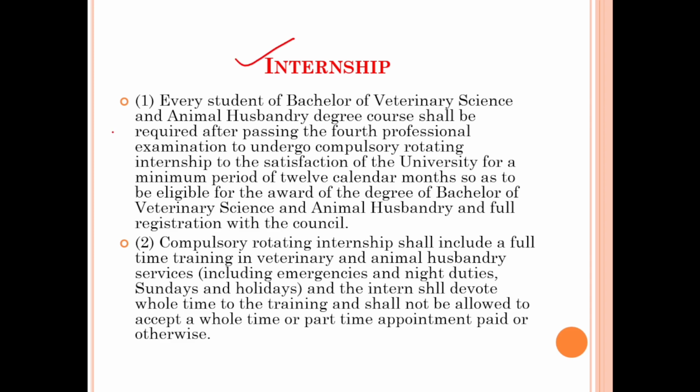Moving on, we will discuss the internship program according to the Minimum Standards of Veterinary Education 2016, what should be included in the internship program and many other things as well. So first of all, every student of the Bachelor of Veterinary Science and Animal Husbandry degree course shall be required, after passing the 4th professional examination, to undergo a compulsory rotating internship to the satisfaction of the university for a minimum period of 12 calendar months, so as to be eligible for the award of the degree of Bachelor of Veterinary Science and Animal Husbandry and full registration with the council.